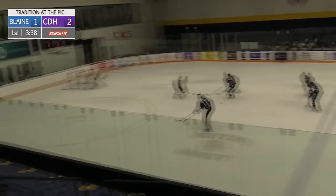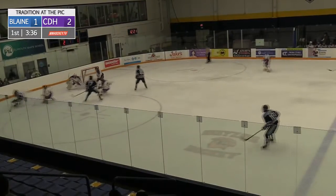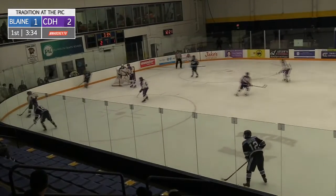Now across the line here, they come in the zone. Rickles waiting, Loftus holding on to it on that left side.